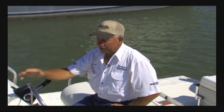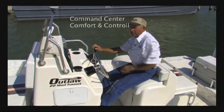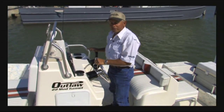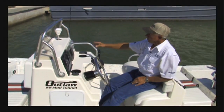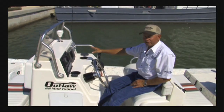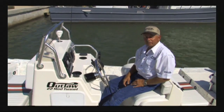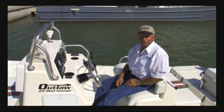For one, when we designed the console, we wanted to be able to sit down and drive the console comfortably while running down the intercoastal, and as well be able to stand up and drive and still have easy access to the controls. All our instrumentation, switch panels, GPS, and any other accessory items are in-dash mounted. This makes everything easy to access, easy to see, and less vulnerable to theft. When we designed the console, we spent quite a bit of time on the design work, because this is a very important part of the boat that sometimes tends to get overlooked.